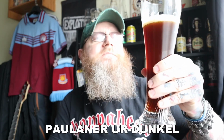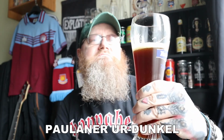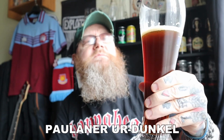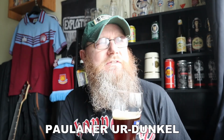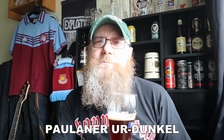Don't get confused, this isn't a wheat beer. I've poured it into a wheat beer glass, but this is a dark, unfiltered. Would that be top fermented? No, I think this is bottom fermented. I think technically you could call that a lager because it's bottom fermented. It tastes so good, and I must say, even the dark Weiss beers, I do prefer them to your average.